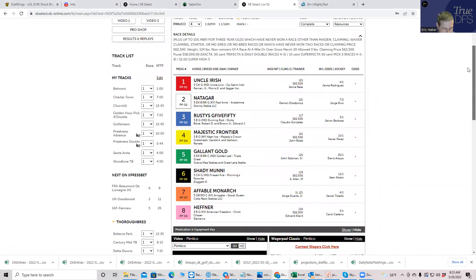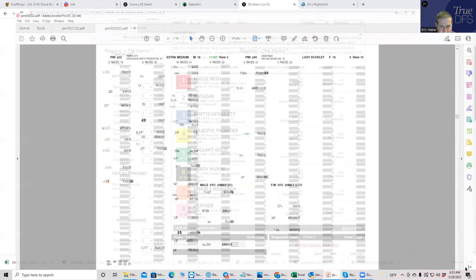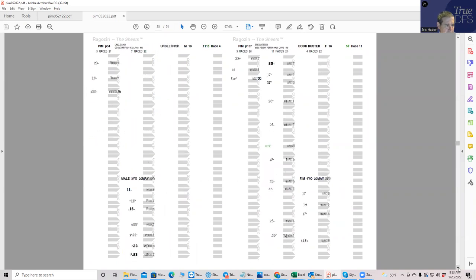Race four, I highlighted the one, and let me just double check it. This is one of the things I'm kind of happy about. It gives me a chance to double check my work here because I'm going through it with you guys. Uncle Irish has an 11, and it's good and bad. In other words, it made a big move from its previous races. It was running 19s, 23s, 16s, 18s, and it made a big move to an 11. And it's good in that it's developing. But usually when a horse makes a huge move like that, it tends to react negatively.